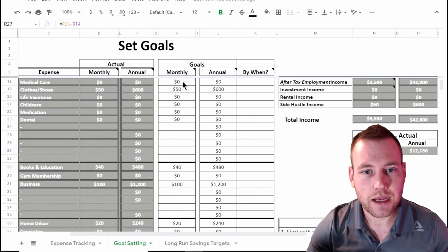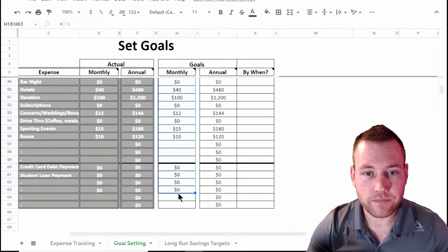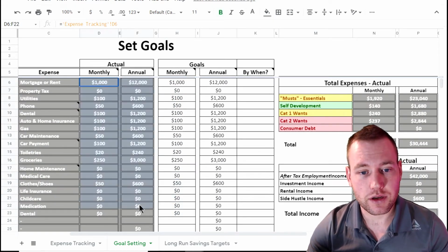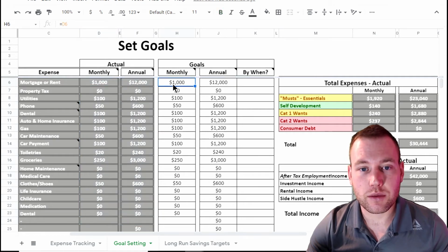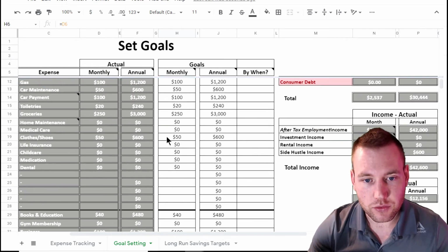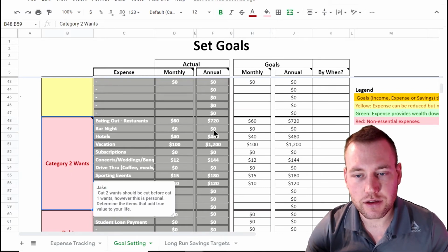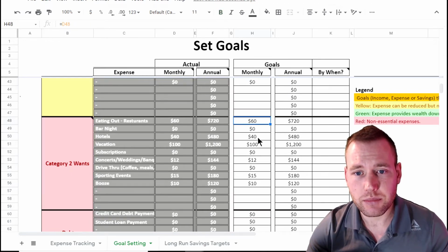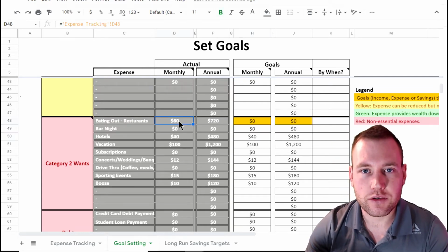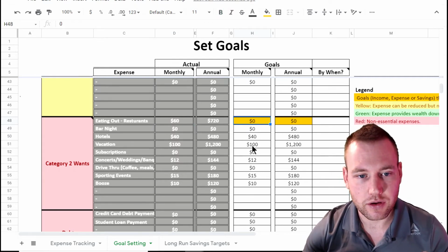So you come over here and the goals that you can set are here, right? Your actual expenses that you've inputted in the prior sheet when you tracked your expenses are all located right here. And these are the same numbers, but they're there for you to look at and change. So you're looking to cut $1,000 a month. So let's go down to the category 2 wants, the easiest and most likely to cut, and that's going to be eating out. So we're not going to eat out, we're going hardcore. If it's lower than the actual that you're spending, it's going to highlight, showing you that that's a goal. That's something that needs to be a place of focus.